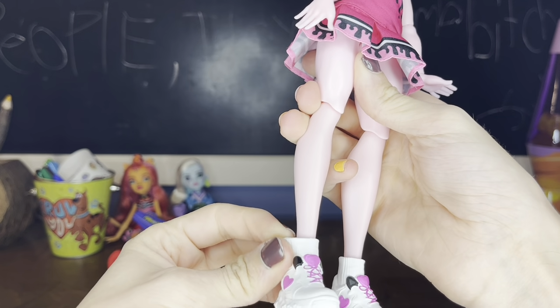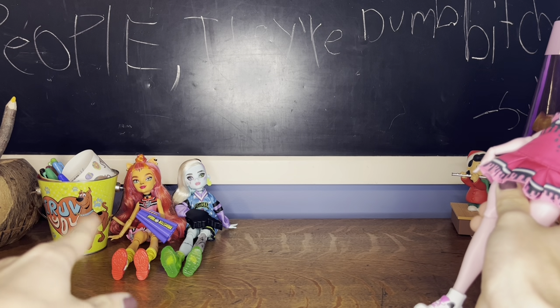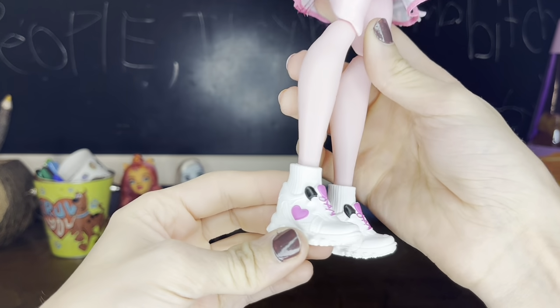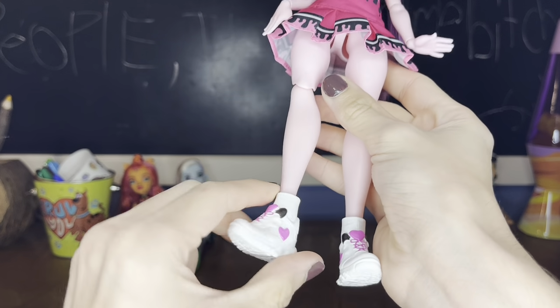I hate sculpted on socks. With Torlai's core doll, it wasn't that bad because I didn't even know there were socks. So yeah, here it is, atrocious. And I will be taking an X-Acto knife and just cutting off the molded on socks, because no.